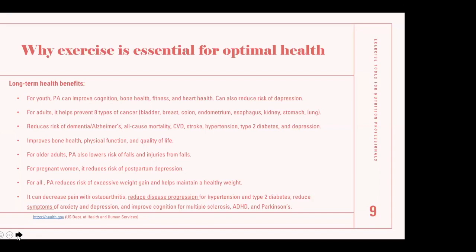Physical activity reduces the risk of excessive weight gain and helps to maintain a healthy weight. This might be due to physical activity helping with a caloric deficit after weight loss, and exercise helping to sensitize individuals to appetite control mechanisms. Remember that 74% of Americans are overweight or obese, so the chances are you'll have a significant number of weight loss clients if you don't already.